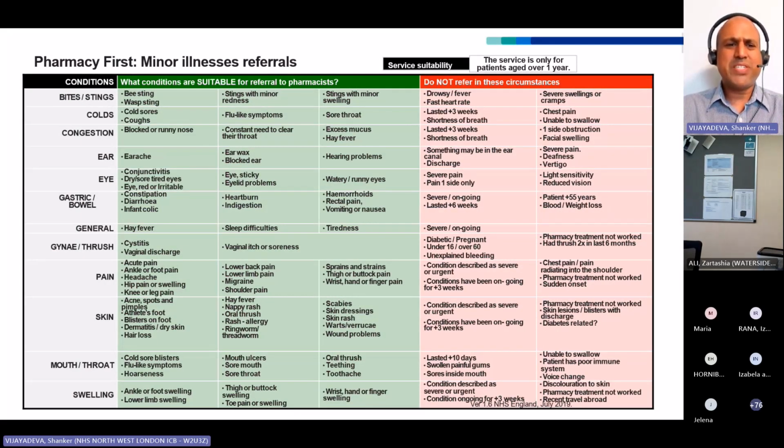This table you might have seen before. This is really the CPCS service rebranded, so it's now the minor illness pathway. Again, common conditions, common things that we deal with every day in general practice. The green is obviously what's suitable, patients who are suitable to be referred to the pharmacy, and red is what's not suitable. So hopefully this is a bit more familiar to you if you've used CPCS.